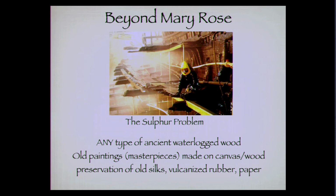With that, I come to the conclusion of my story. It's been an exciting journey for me. We have gone outside of the tiny world of protein molecules, to a huge ship. Together, we've gone back 400 years into the past and gone to the bottom of the sea. We've also visited exotic places. And really, most importantly, we've been able to help the preservation of a 16th century warship.